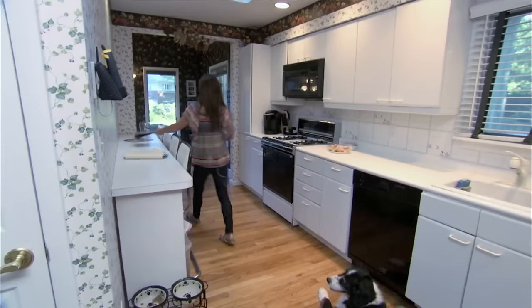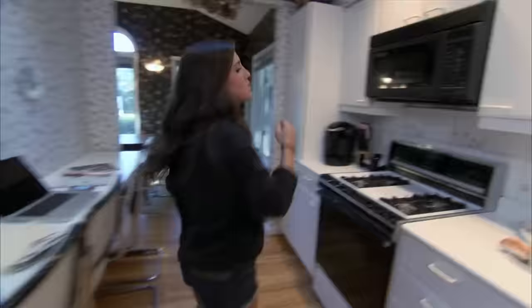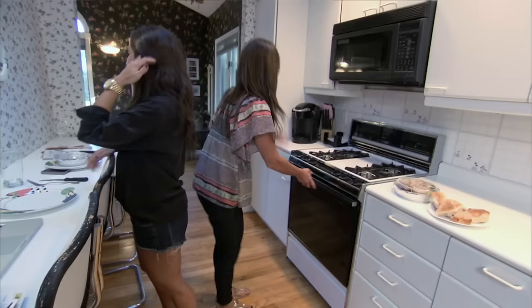Lauren has lived in this house for the last 24 years, and it's time to make a move. My kids are grown, and I just want to get out of my house and move on with my own life. Taylor's ready to move too and knows what might help. Oh, Taylor, come on, just move to the side a little bit. I tell my mom all the time things that we need to do to really fix the house and that would really help it sell.